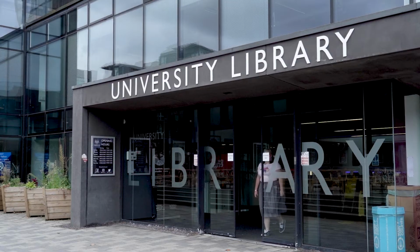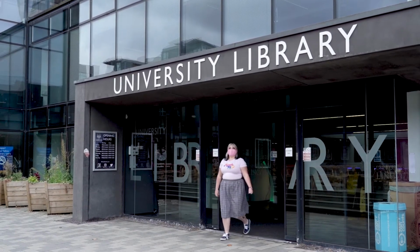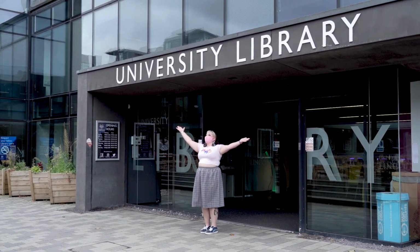The university library is called the Great Central Warehouse Library, which gives access to journals, books, electronic books, specialist collections and databases. The library is open 24/7 for the majority of the academic year.